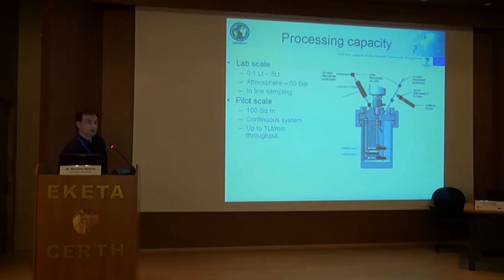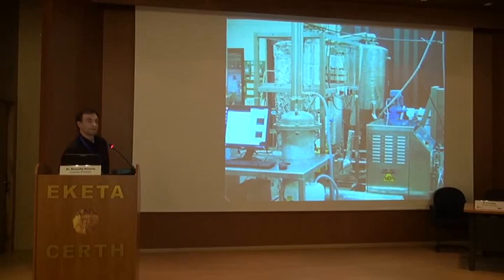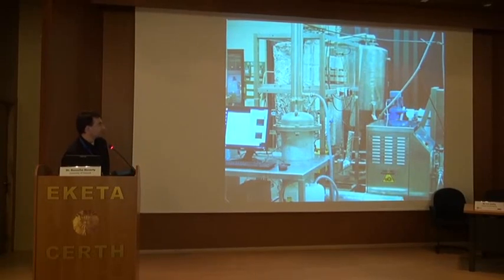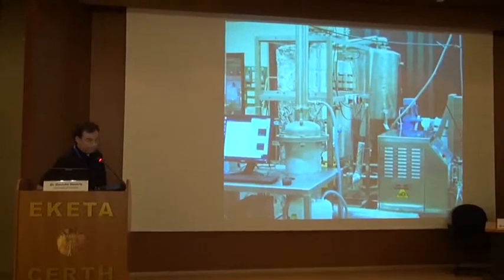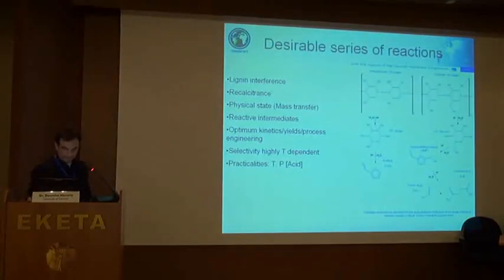And in that regard, we have some useful units, which may be of interest to anybody interested in collaborations in the future, where we have actually built continuous systems that process 6-7 kilograms of biomass per hour. This is just another view of those.